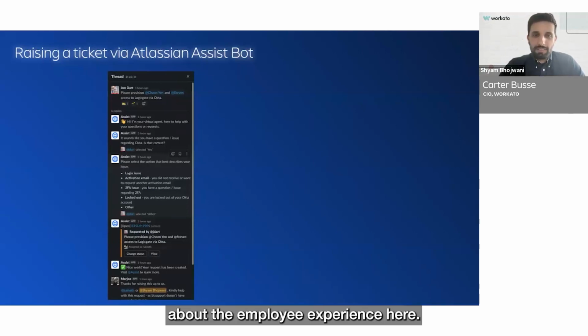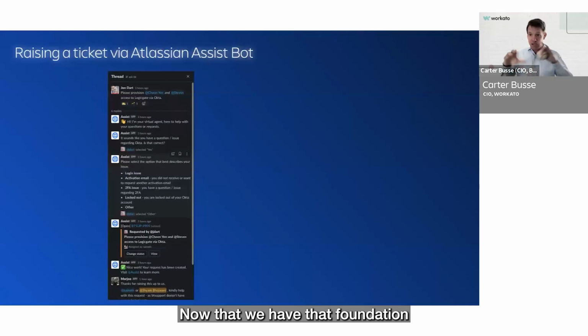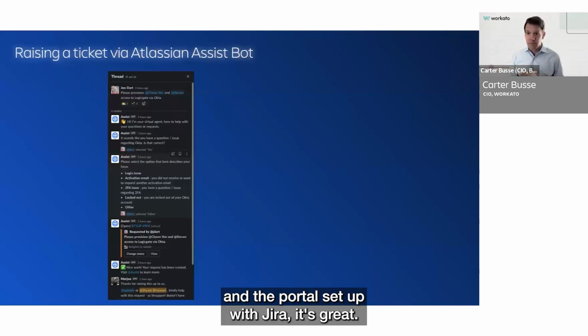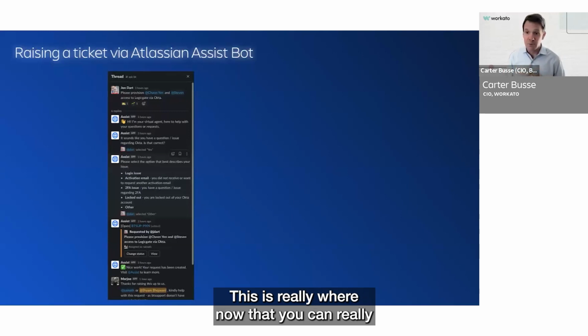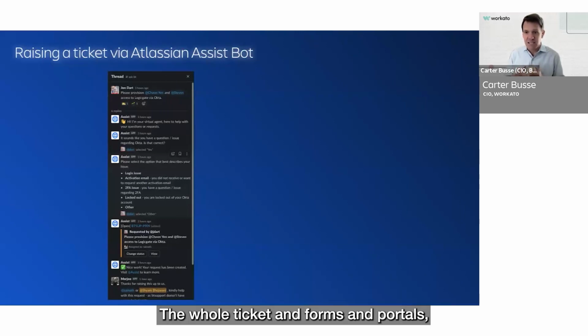We're really passionate about the employee experience here. Now that we have the foundation and the portal set up with Jira, it's great. Now, this is what I'm getting super excited about. This is really where you can improve the employee experience with the assist bot. And the whole ticket and forms and portals is kind of in the background, right?